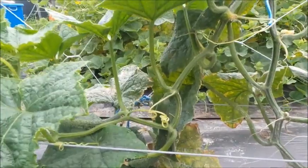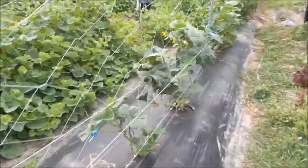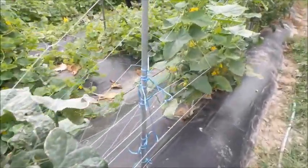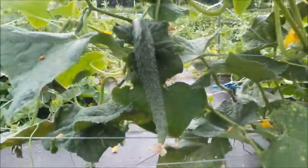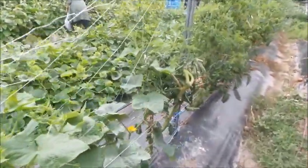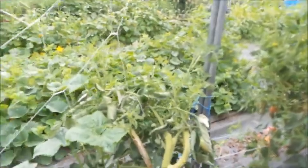Here we have Gurke, cucumber. These days we have like 10 cucumbers a day. This is the chili drying machine, dehydrator.